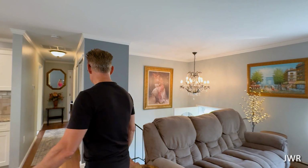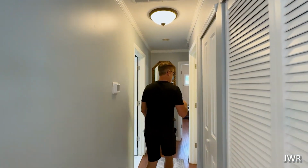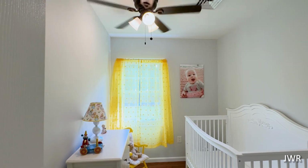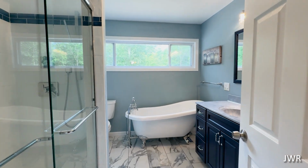And then coming down the corridor, we have 2 bedrooms up with a full bath, and we have 1 bedroom down with a half bath. This would be the smaller bedroom, used as a nursery. Right now, use it as you want. And then you have this full bath.